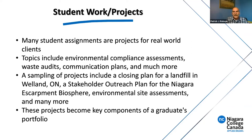One student who works currently for the Upper Thames Conservation Authority was told very clearly by her employer, as soon as she was offered the job, that if it hadn't been for her work on that landfill project in Welland, they probably wouldn't have hired her. So that's, to me, quite a testament. Stakeholder outreach, including the ever-increasingly important Indigenous engagement, has been one such project. Environmental site assessments, we use real sites for that, and that continues today. And that's just a small component. And as mentioned, many of these projects become key components of the portfolio.